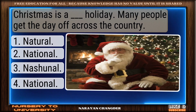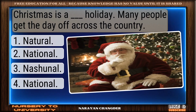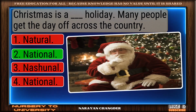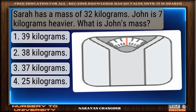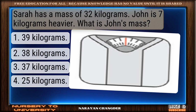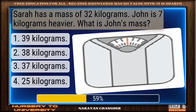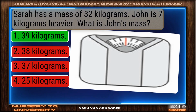Christmas is a dash holiday. Many people get the day off across the country. Sharp thinking. National is the right choice. Sarah has a mass of 32 kilograms. John is 7 kilograms heavier. What is John's mass? You chose 39 kilograms, and it is correct.